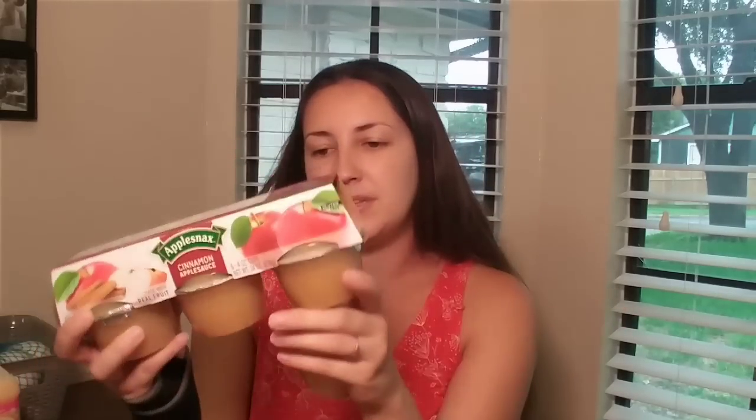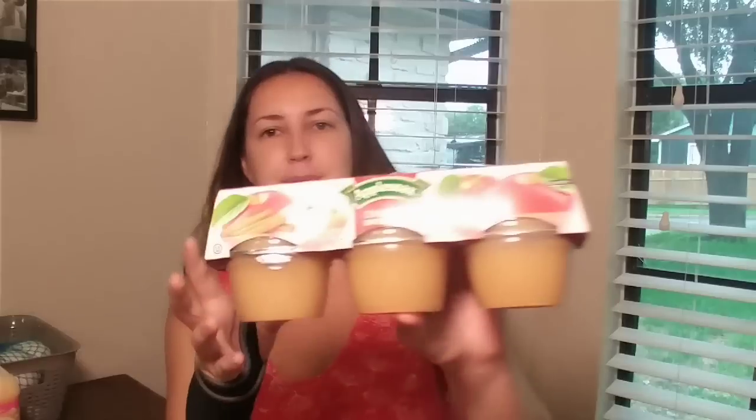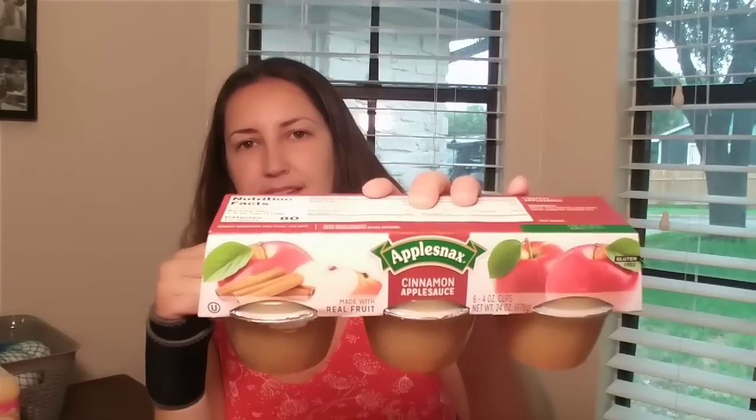And then I got this for my daughter. I'm not sure about the brand, how good it is, but applesauce, I mean, how can you really mess it up? As long as it's got apples and cinnamon in it, I don't really think it can be too messed up, right? So it's just apples. There is high fructose corn syrup in it, and then cinnamon. So it's probably a little sweeter than regular because of the high fructose corn syrup. Obviously it'd be better without it, but she wanted applesauce, so I picked that up for my daughter.